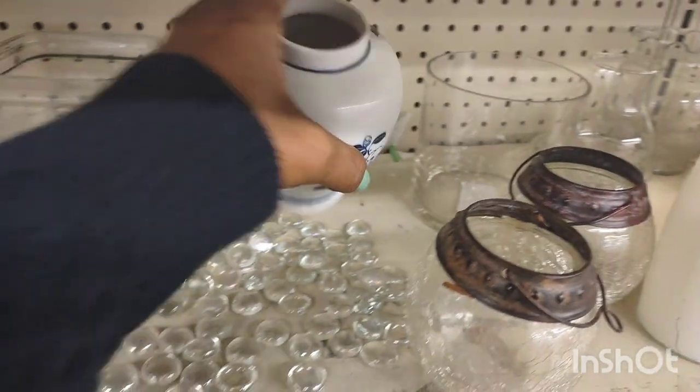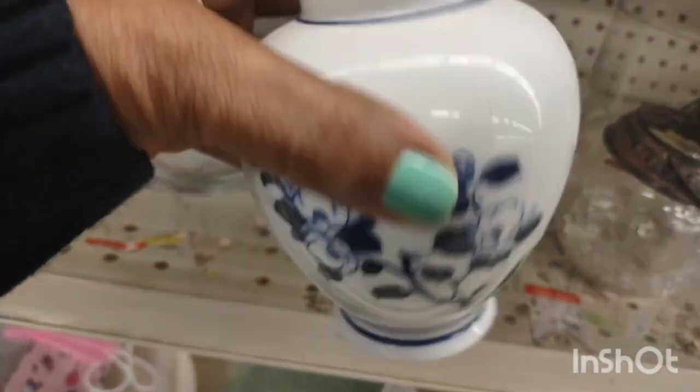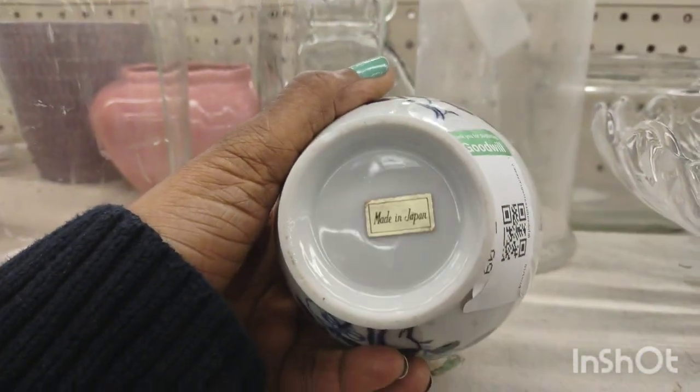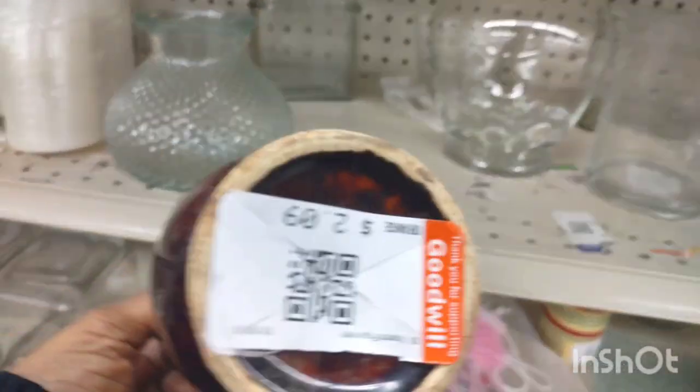And this was beautiful. It was made in Japan. See that beautiful sticker, made in Japan? It's a ginger jar, but it was missing the lid. Otherwise, that would have gone straight in the cart. And you can't even really use it for flowers because you can't put water in there, which is damage.